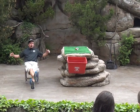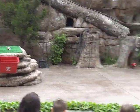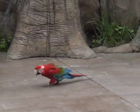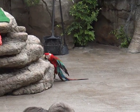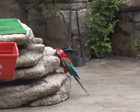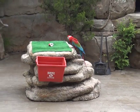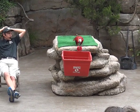So, Fiesta, why don't you come on out and we'll show everybody what I've trained you to do. So, Fiesta's a green winged macaw, and they live in the rainforest of South America. Yeah! And I've trained her to do some of my work for me. That's all. You got it? Yeah, hi there. So, Fiesta is really into recycling. Yeah!